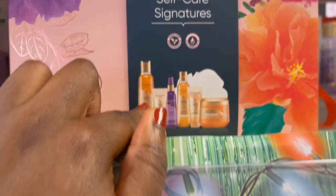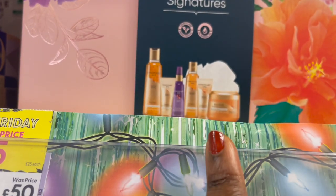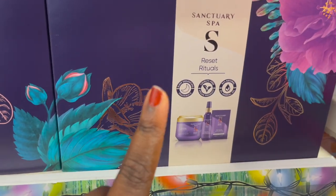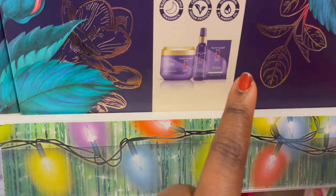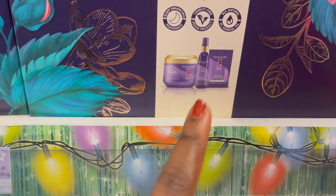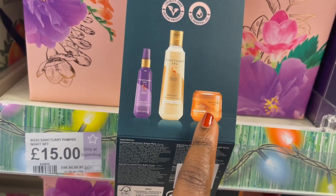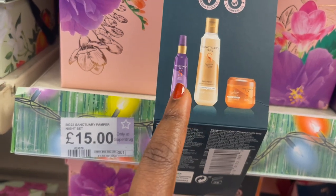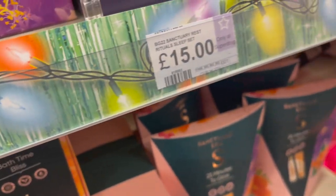This is for £50. Self-care signature. It comes with the body wash, the hand wash, sleep mist, foot and hand cream, and the body butter. This is another one, the best reset ritual set. It's also for £15. This comes with the bath salt, sleep mist, and the body butter. And this is the Pamper Night. It comes with the body cream, bath foam, and sleep mist. This is for £15. So we have lots of Christmas gift items. If you want to get anyone something, you can see them here.